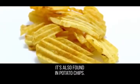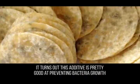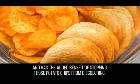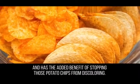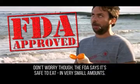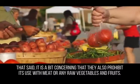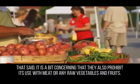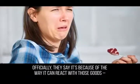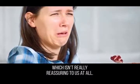It's also found in potato chips. It turns out this additive is pretty good at preventing bacteria growth and has the added benefit of stopping those potato chips from discoloring. Don't worry though, the FDA says it's safe to eat, in very small amounts. That said, it is a bit concerning that they also prohibit its use with meat or any raw vegetables and fruits. Officially, they say it's because of the way it can react with those goods, which isn't really reassuring to us at all.